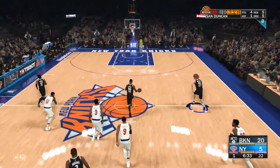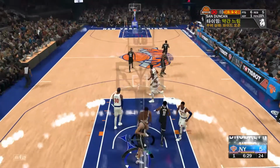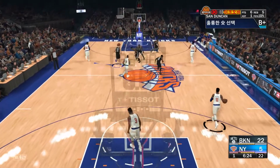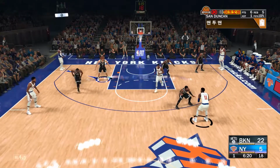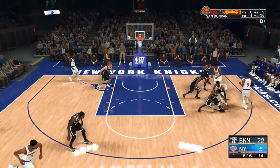Stolen by LeVert. And here we go. Brooklyn fast break. Duncan with the bucket. Duncan's got 6. And they have owned the paint so far, and the score reflects it. Yeah, the bully ball tonight has paid dividends. Highly effective down there with the physical play.